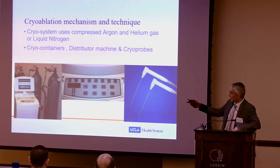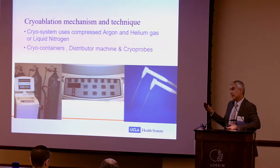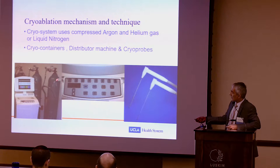Here's the cryo machine. That's a distribution box you see in the corner there. These are the tanks with argon and helium. We use helium to heat up the system, because you don't want to wait for the ball to melt itself. The tanks are connected to the distribution box. It's a pretty simple system, which has a freeze cycle, where you cause a freeze.